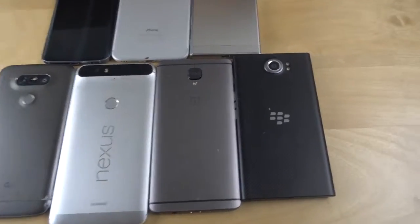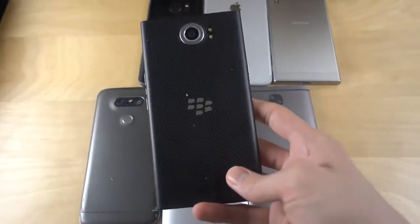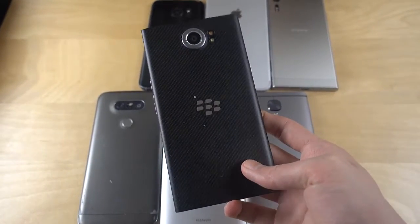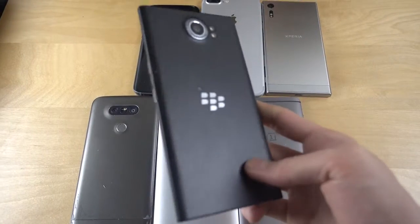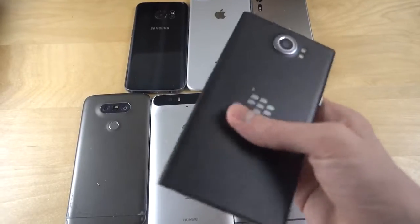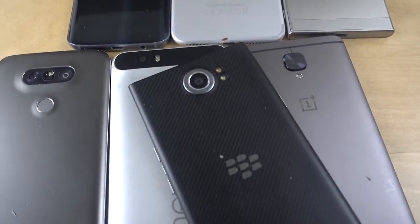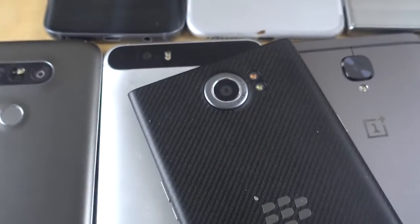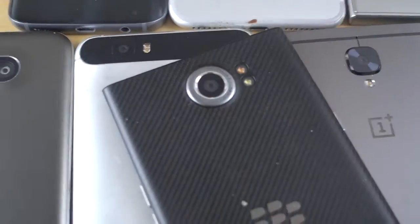So first of all, we do have a BlackBerry phone over here. This phone wasn't released in 2016, it was released a little bit earlier. The majority of these phones though are 2016. So this one was, I think, 2015 sometime. It has this kind of cool carbonate back material. It also has a pretty cool camera, and the camera on this phone is pretty amazing.